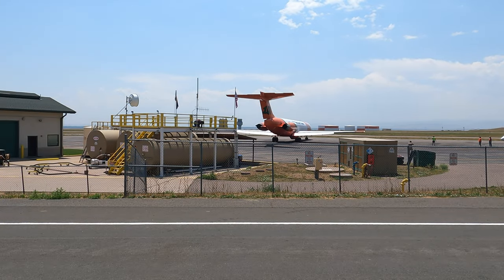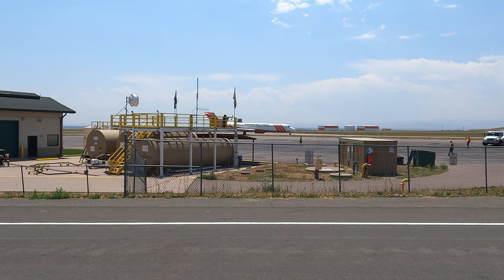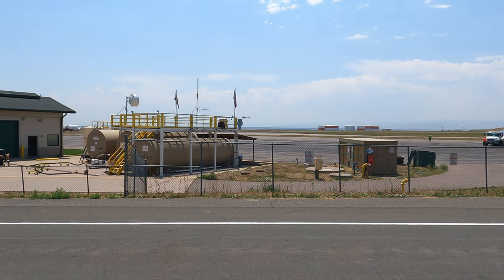As you can see, the Jeffco Air Tanker Base was a very busy place, keeping these planes going and getting them out rapidly to the fires.